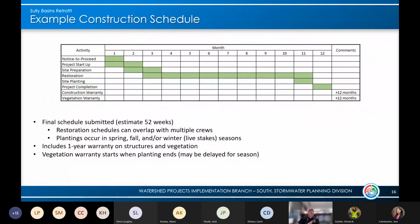And with that, they have sent us a schedule and have estimated 52 weeks for construction, but this does not take into consideration multiple crews or multiple basins or all the basins being constructed simultaneously. With the 52 weeks, this also includes planting. And if they do miss the season, we wait till the next season before we can plant.